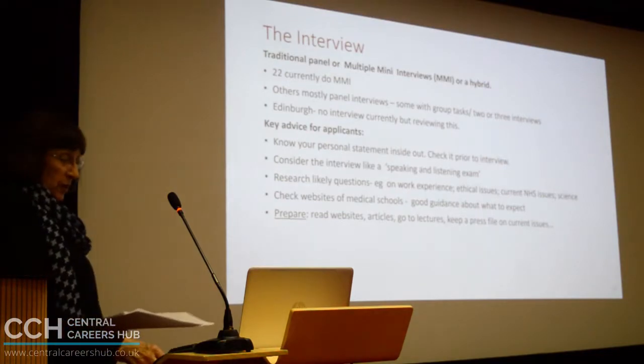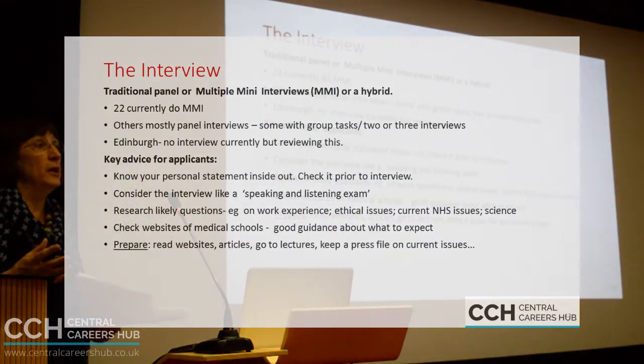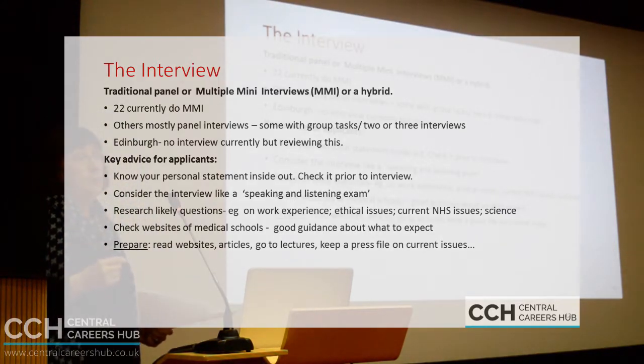Coming on to the interview, the vast majority of medical schools now, I think Edinburgh's the only exception that we found, and they haven't changed this year, have they? They're still saying they're reviewing it. Yeah, they're the only medical school not interviewing, but they're reviewing it. But almost all the medical schools now do something called a multiple mini interview.